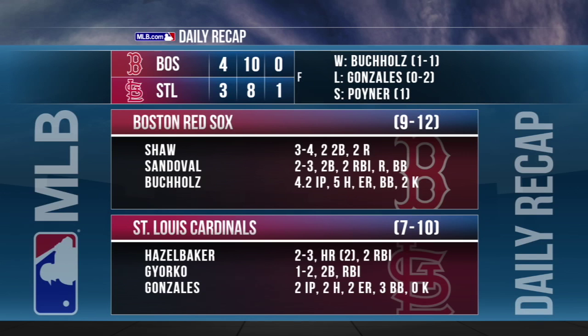It's one of those games where you just see the pitching staff, everybody's getting their work in a little bit, but of course you'd like to see a little more offense from the Cardinal regulars.